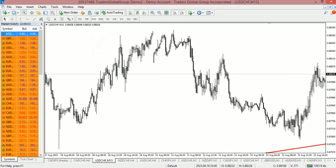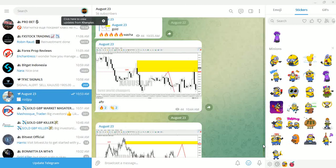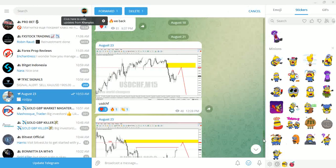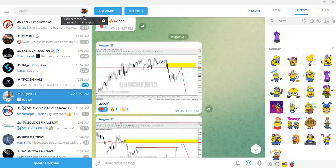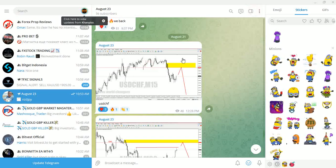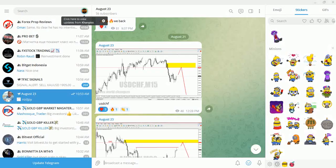So this was the trade that I posted on the group, so it can show you the trade I posted on the group. So there it is, it went straight in the money. So it was a very easy trade. So there's the trade. Let me show it for you. Okay, so there it is. This trade was very nice. This was just an easy trade.